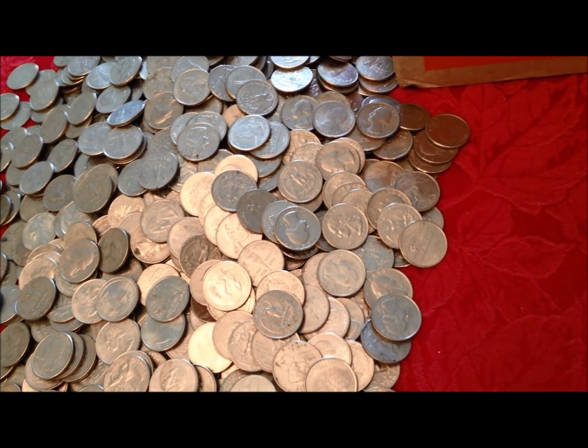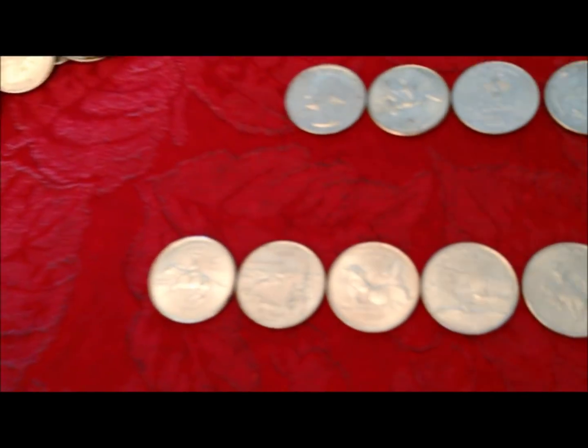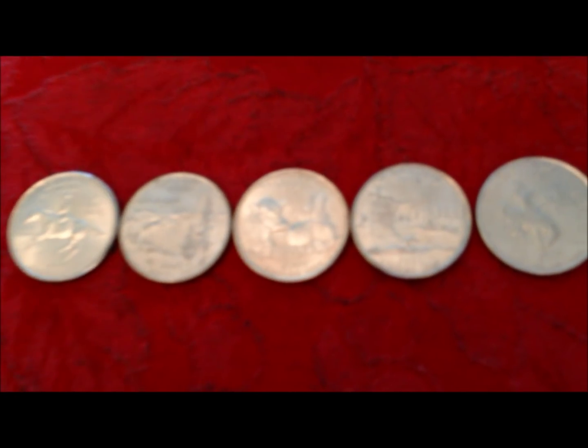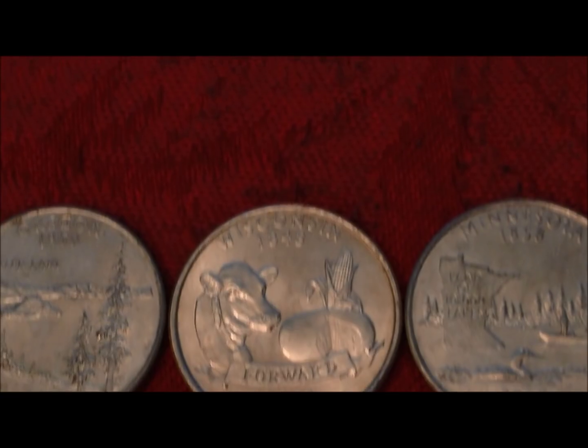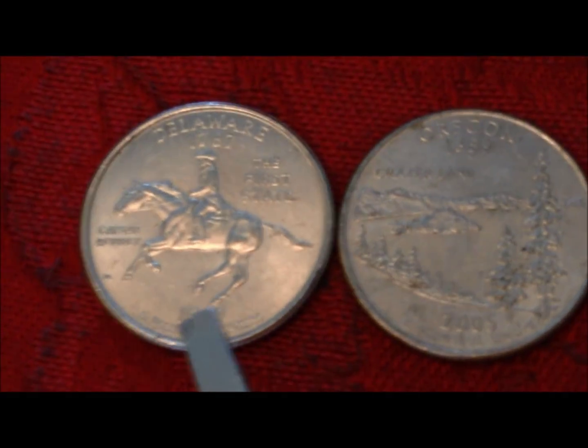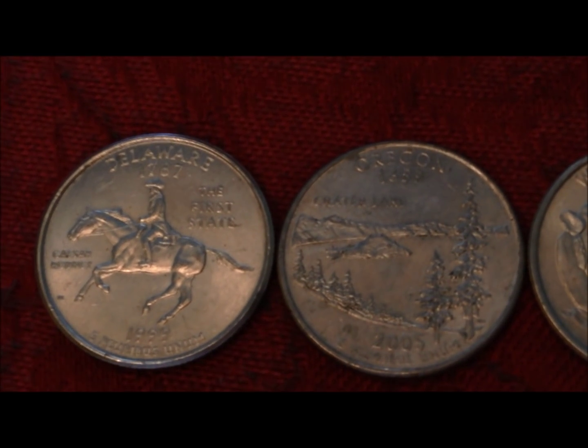I'm going to start off with a quick refresher for you guys. I'm going to zoom in a little bit here so we can get some definition. We'll start over here on the left. These are the error coins that we want to look for. Some of them, not all of them.